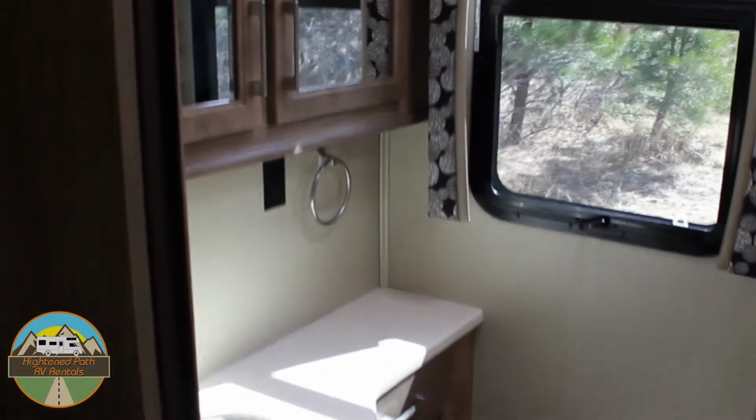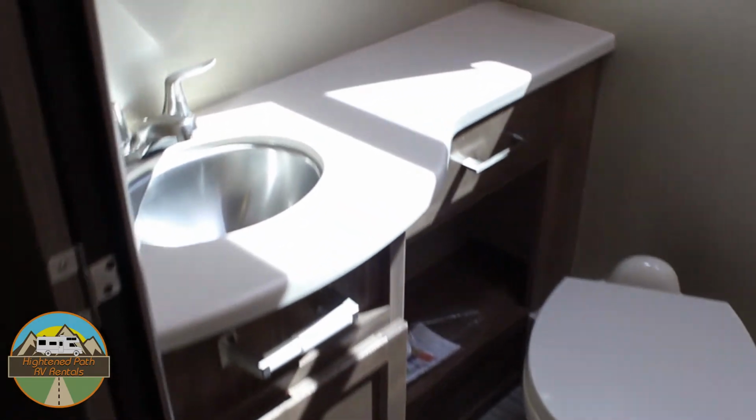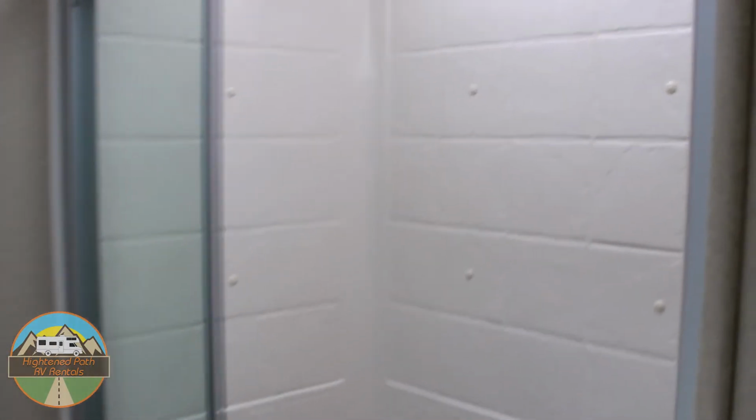And last but not least, here is the RV bathroom, a standard RV toilet, a small vanity sink, a mirror, and stand-up shower with sliding glass door.